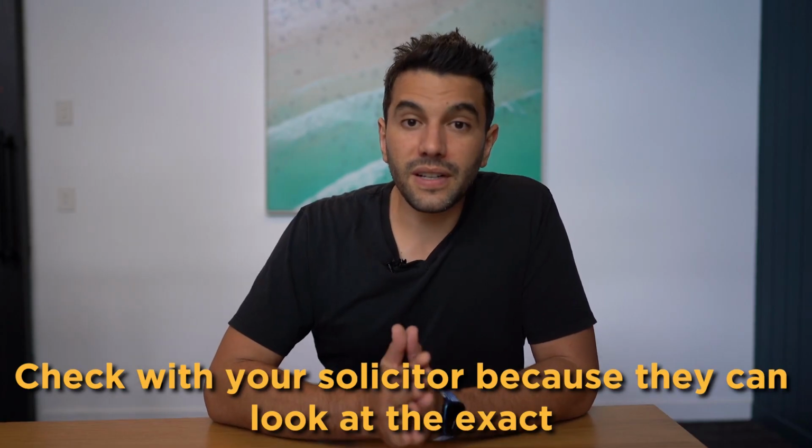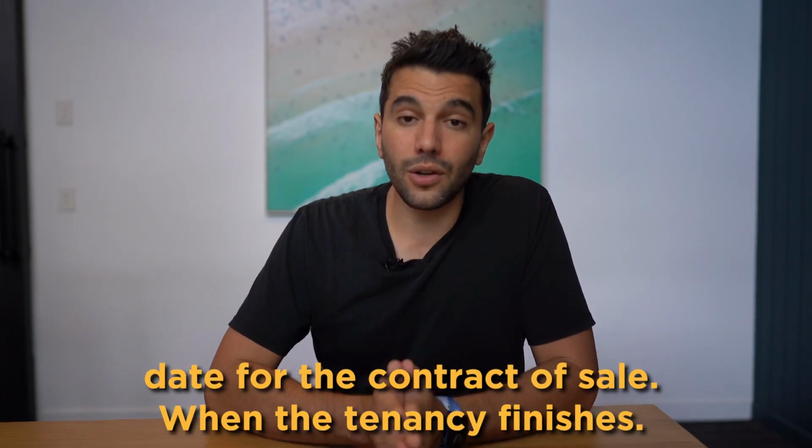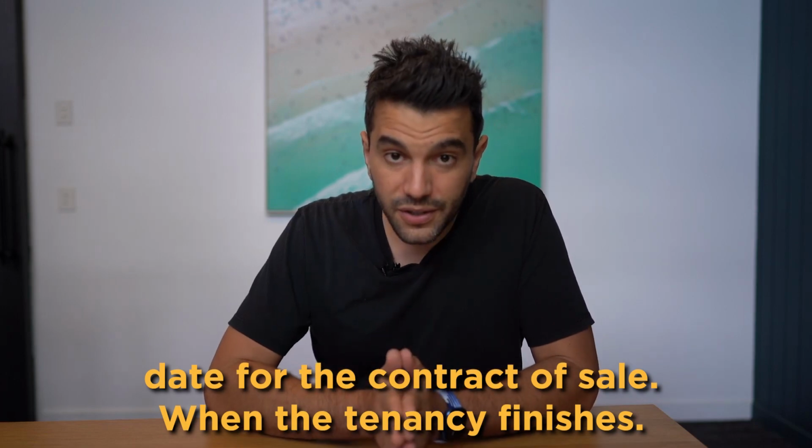Definitely check with your solicitor because they can look at the actual dates on the contract of sale, when the tenancy finishes. You can even get the tenancy agreement from the real estate agent that's selling the place and get your solicitor to check it out to make sure it's all going to line up and it's not going to affect your stamp duty concession.